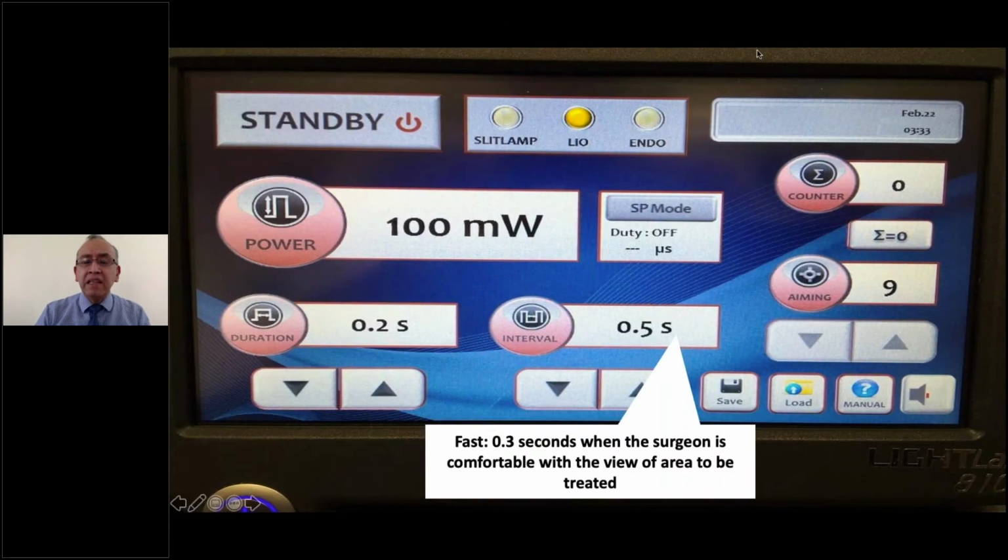Here is the LIGHTLas screen. Here is the interval part of the screen. And you can see here 0.5 seconds. That means 2 laser burns every second. And you can put it in a fast mode, for example, 0.3 seconds, 0.2, when you are comfortable with the view.